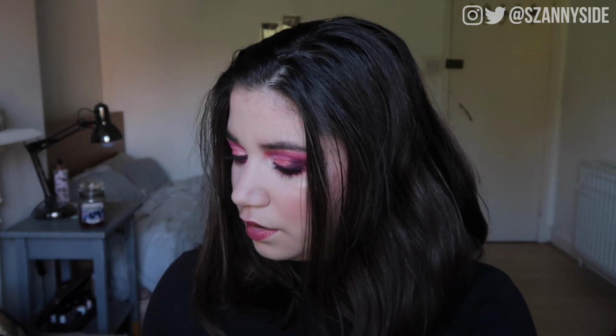And I have to say, while I love the matte shades so far in this palette, these shimmers are really, really blowing me away. I mean, look at it. I used 3 shimmers today, and oh, they just blend into each other so nicely. Also, let's see the ratio. So there are 20 shades in here altogether, and there's 1, 2, 3, 4, 5, 6, 7, 8 shimmers and 12 mattes.